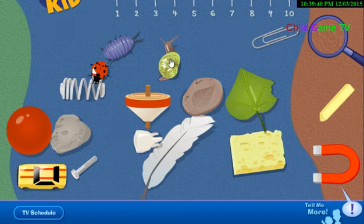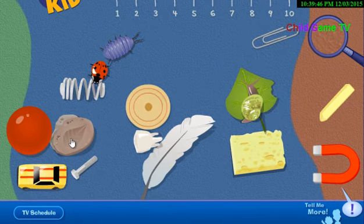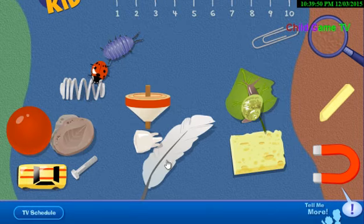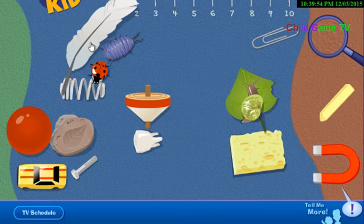A snail leaves a slimy trail. A fossil's like a footprint that's saved for a long time. A bird's feathers keep it warm and dry. A roly-poly can curl up into a ball.